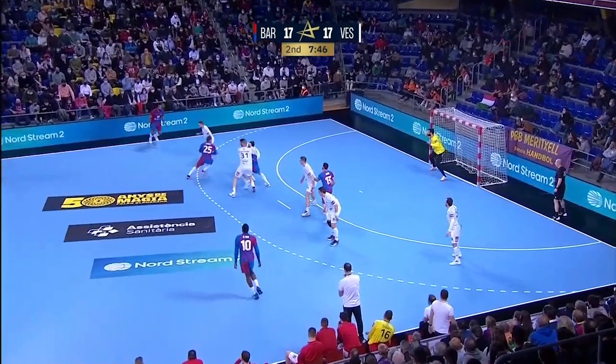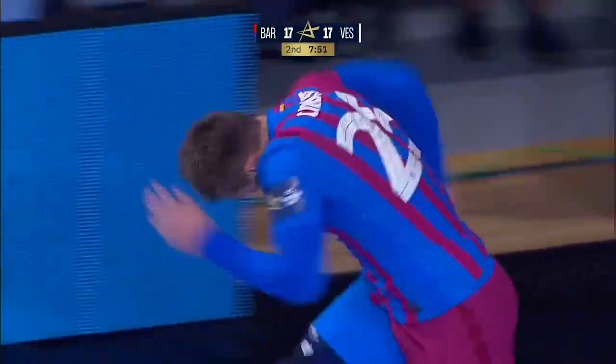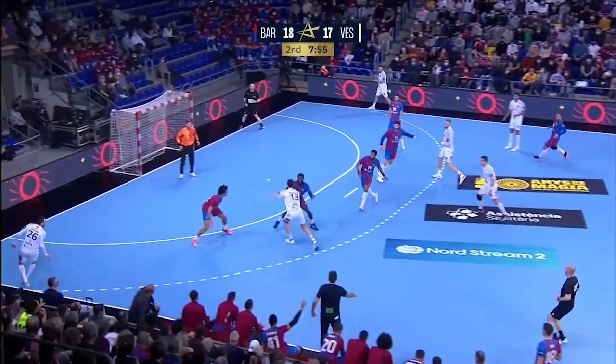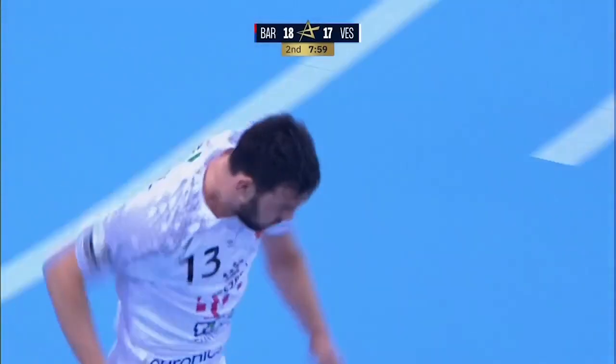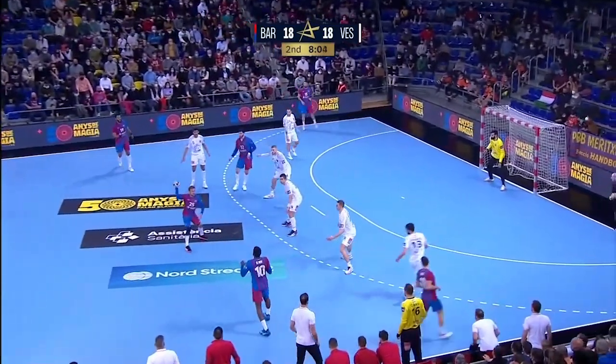Two lines in. Second from the left wing. And it's great. And Lucas Sindrich, he does that so well. He contorts his body and creates a chance for himself on the outside. And an immediate response by Nenadic. And Barca look to come back at them straight away here.